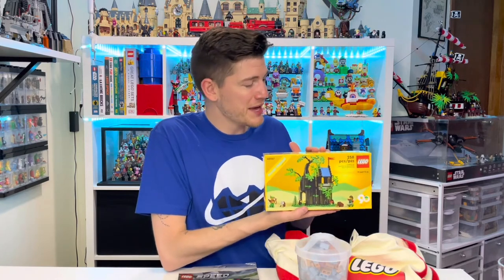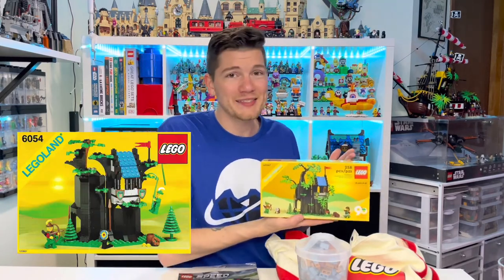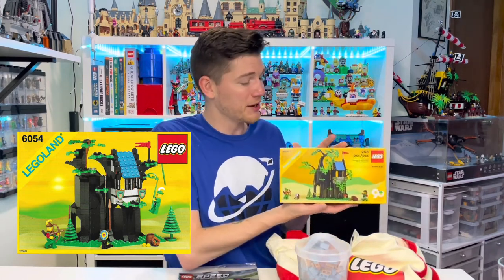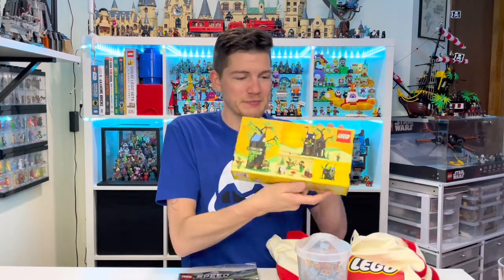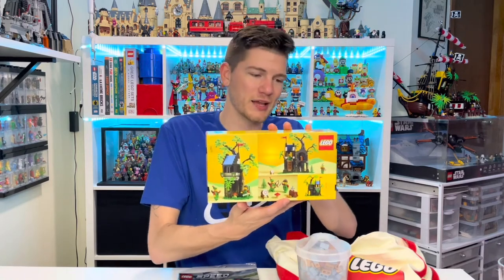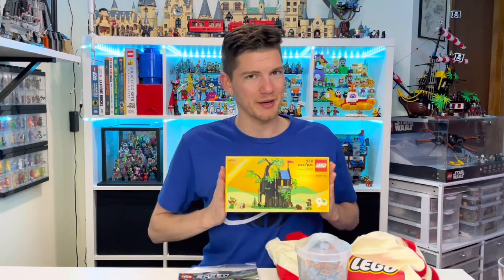It is a remake of a classic 1988 Forestman's Hideout set. I own that set. I love it. It's one of the sets that actually was given to me by a cousin when I was younger. So this is just so nostalgic. This box really recreates what old Lego box art used to look like, so this is cool. This was definitely a must-have in my collection.